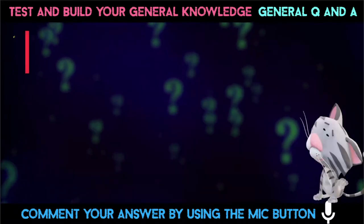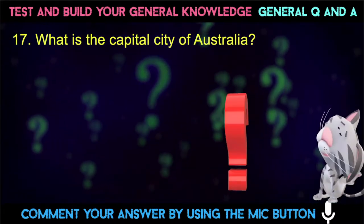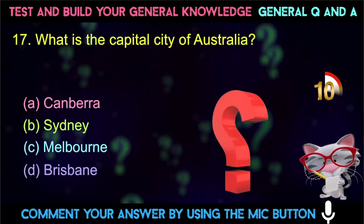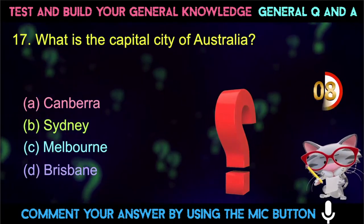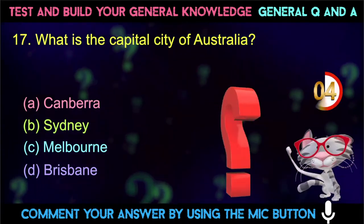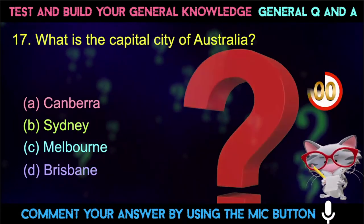What is the capital city of Australia? Options are Canberra, Sydney, Melbourne, Brisbane. Answer is Canberra.